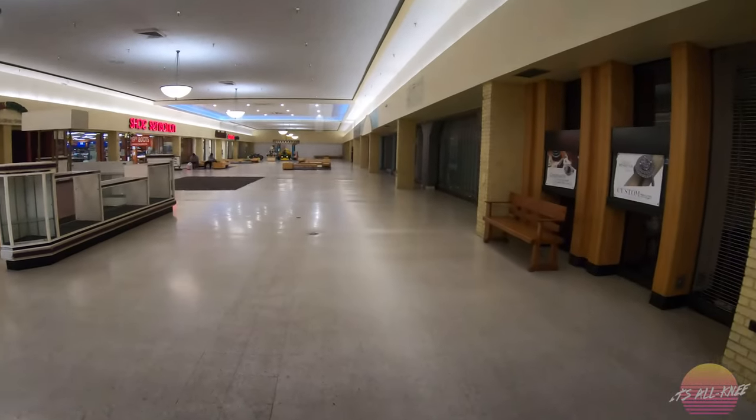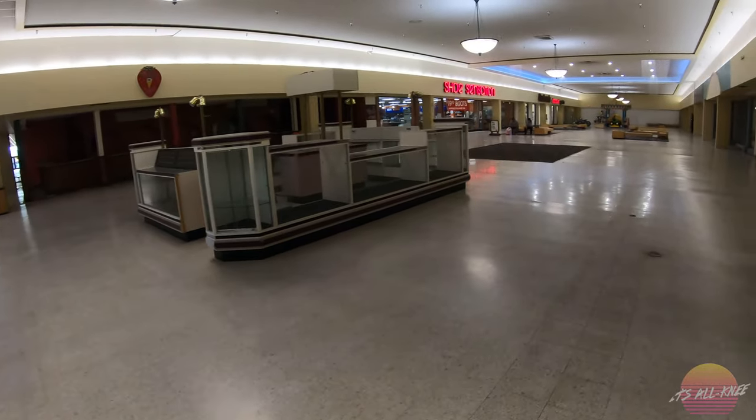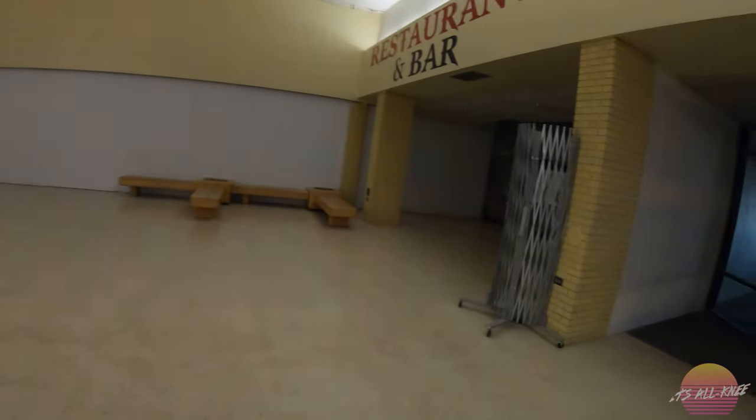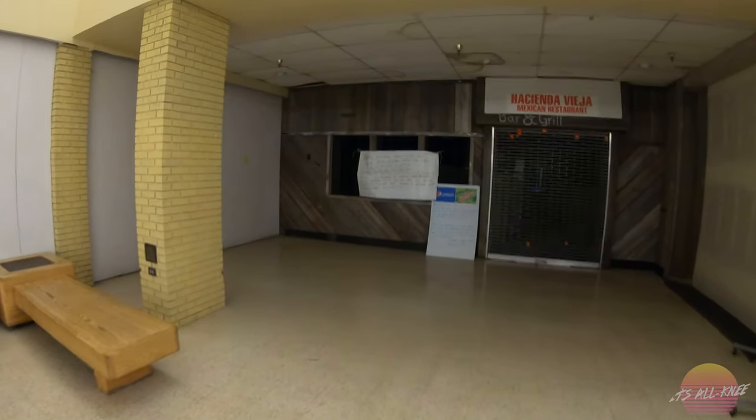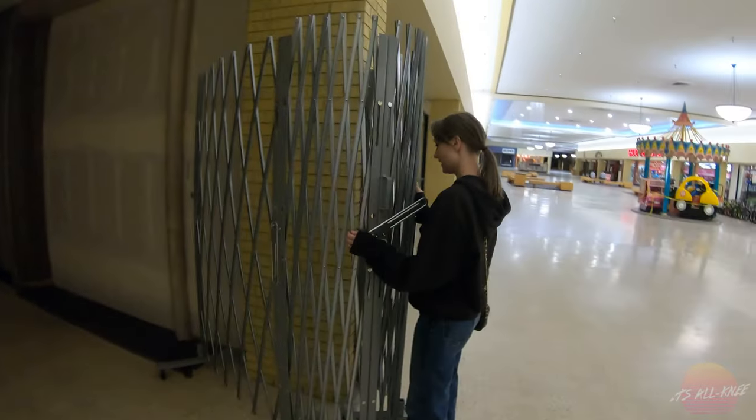Okay, it's just empty. Everything's empty. They put up gates over here too. Is it closed for good? What's the sign say? Jail. It's a little jail cell.